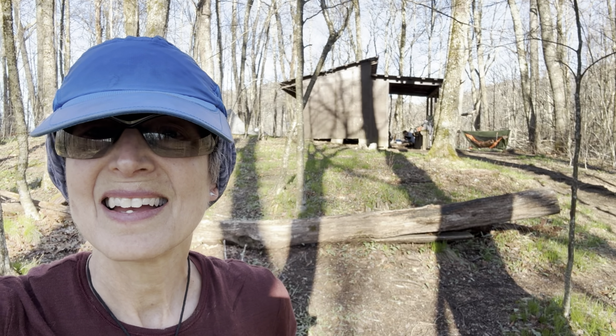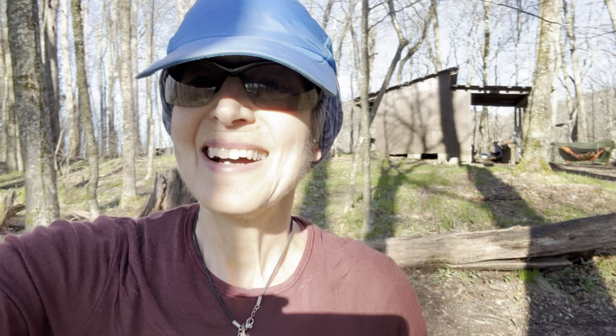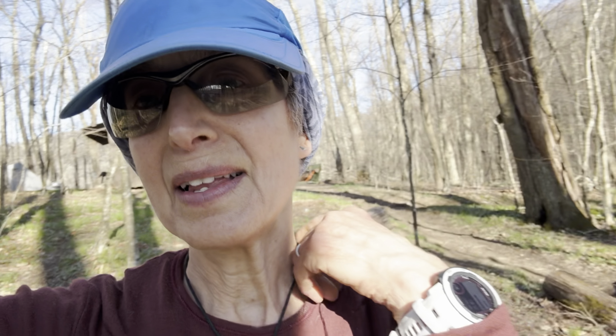Well, we made it to the shelter, and you can see it there. We found a nice little spot right here, and we are going to set up our tent. It's a beautiful evening. We did 15.7 miles. It's one of my longest days. The first third was very challenging up Unaka Mountain. The middle third was rolly, and the last third was steep to get up here. But worth it. It's been a beautiful day, and I'm just very happy to be here. So I'm going to change my clothes, set up, make some dinner and go to bed.